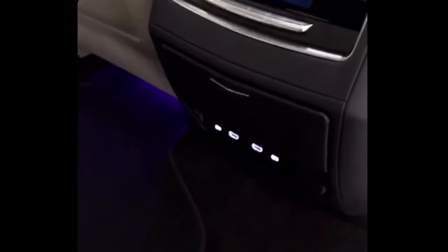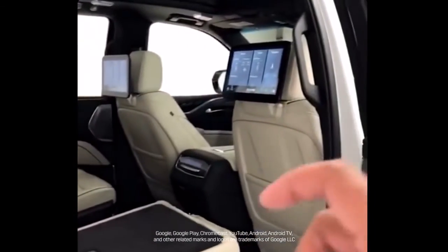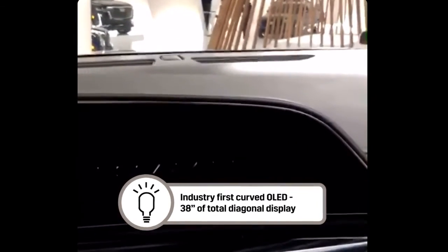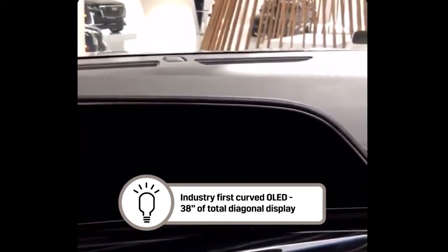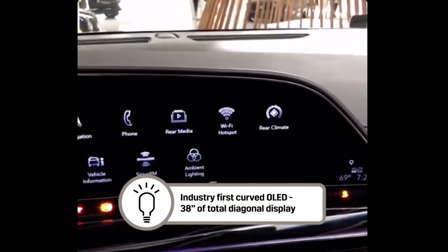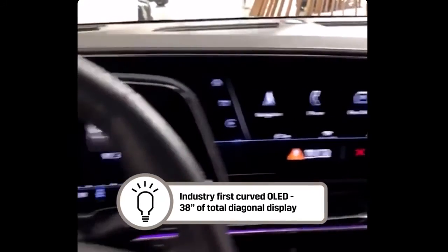And with the HDMI and USB-Cs and even a 110 outlet there, you can be doing independent things. You can be playing video games on one and Chromecasting something onto the other. So this right here, the 38-inch curved OLED display screen, it is absolutely phenomenal. Now it has twice the pixel density of a 4K TV, and it is paper thin.